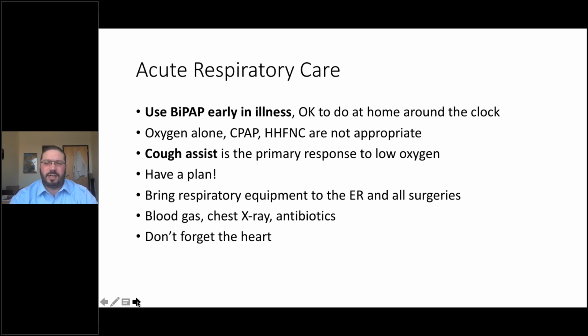Please bring your respiratory equipment to the ER and to all planned surgeries. Bring your BiPAP machine, bring your tubing, bring your mask, bring your cough assist. Even if they don't use those devices, they'll at least be able to see what your settings are. And eventually they'll be able to get back to using your devices. We often do blood gases and chest x-rays, and we use antibiotics relatively liberally when there are respiratory concerns. And then I always, even though I am a lung doctor, I always mention to people when they call me, don't forget the heart. We have to remember that the heart is affected in muscular dystrophy. And if we're sick, sometimes it's a little bit hard to tell whether it's respiratory primarily or cardiac. But we also know that respiratory illness affects heart function, so we need to watch out for that.